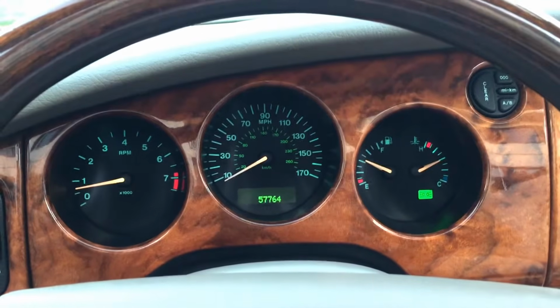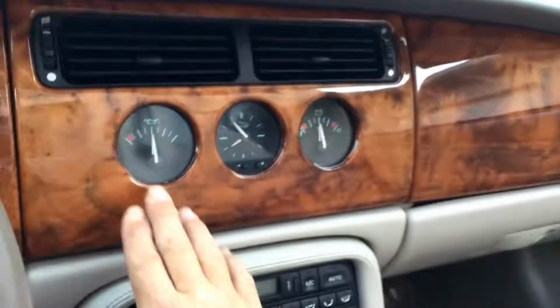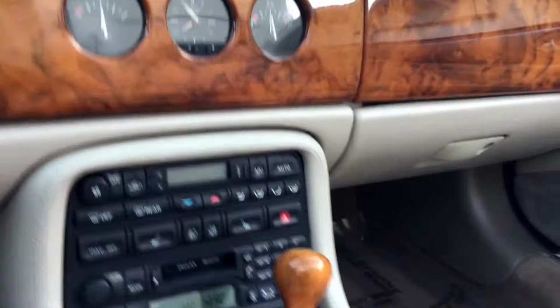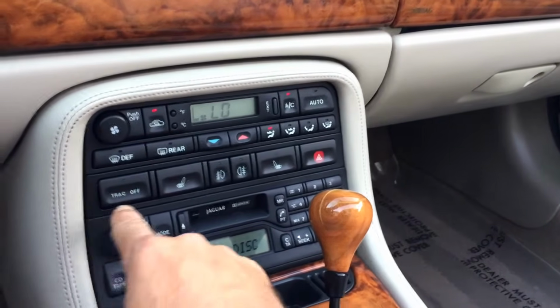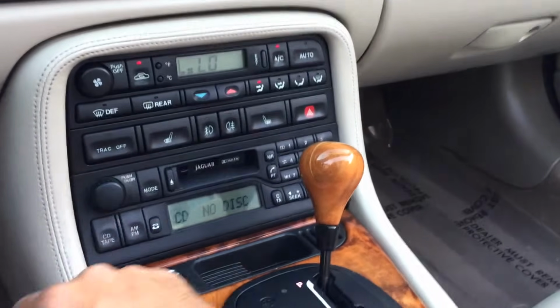There you can see just 57,000 miles on this car. Very nicely laid out instrument cluster. You've also got three more in the center there, part of that gauge package. Here is your climate control. Very, very nice. That ice cold air conditioning, good heat, heated seats. Here you can turn off the traction control if you so choose.